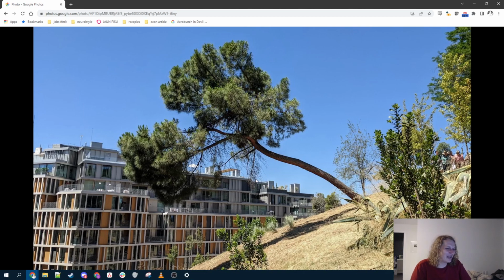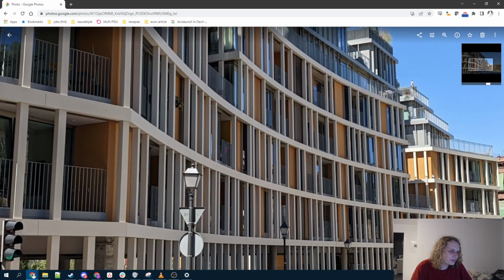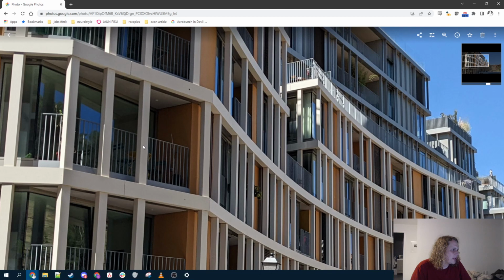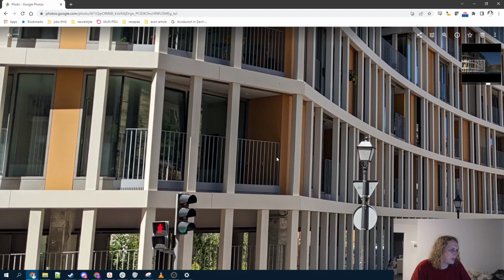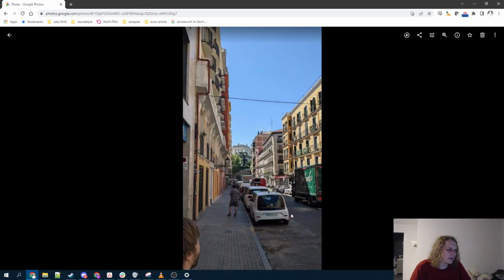This is a tree growing at a weird angle. Cool. These are some more modern apartments, but I think they still have a very unique style, which I like. Again, just something about the coloring. What's interesting though is that these windows aren't shuttered the way that most of them are, which makes me think maybe it's some sort of new modern glass that prevents more heat from going in. It's a nice street shot.